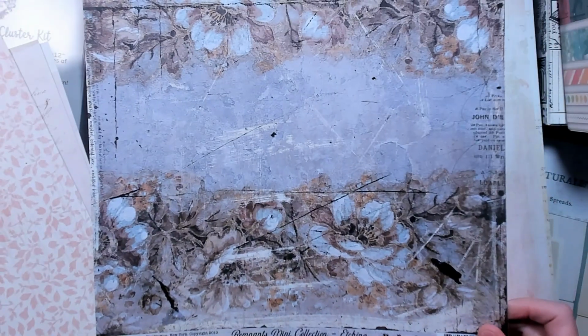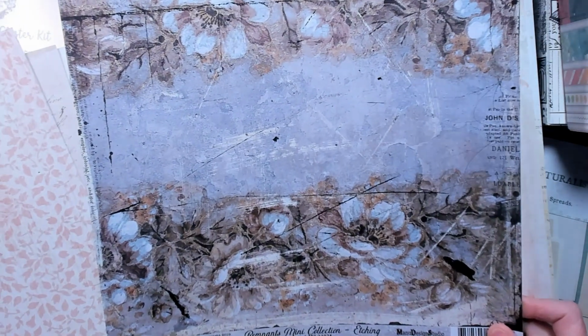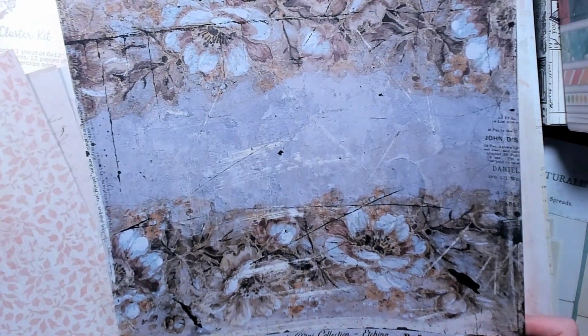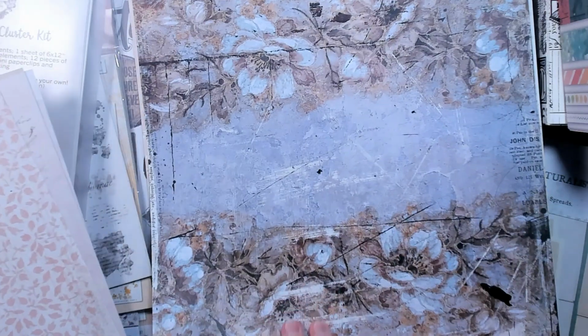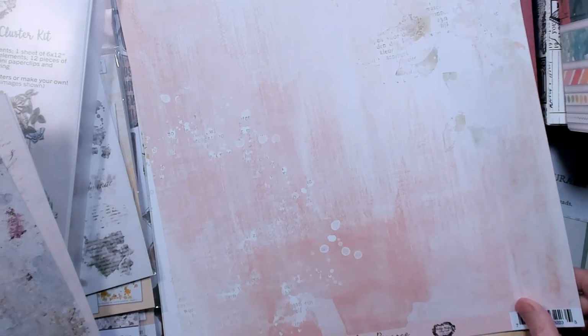Holy cow, look at this one. I've never seen this one before. Remnants Mini Collection, and it's called Etching. Oh, this is so good. Like, I love the distressing and the blue on this. Wait, look at that back. This one is called Modern Romance. Very soft and sweet.